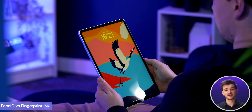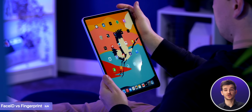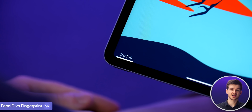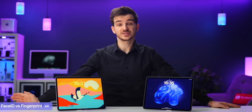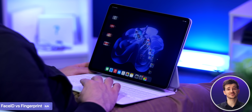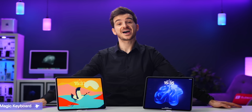I'm simply not a fan of having to constantly rotate my iPad around to find that fingerprint reader in order to unlock my iPad. Even if Apple does give me this indicator as to where I have to place my finger, it's just very inconvenient. And it's even worse for when you're using the Magic Keyboard. Being able to simply swipe up on the trackpad to start using my iPad like I can with my iPad Pro is just amazing. Which brings me to the Magic Keyboard.